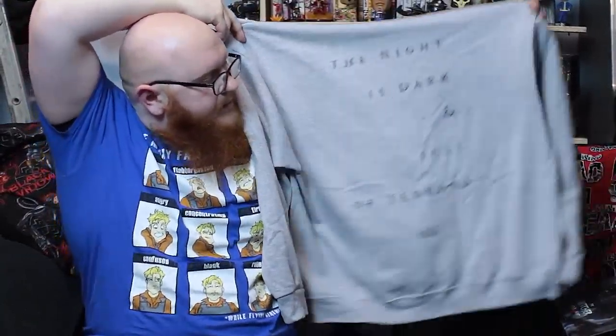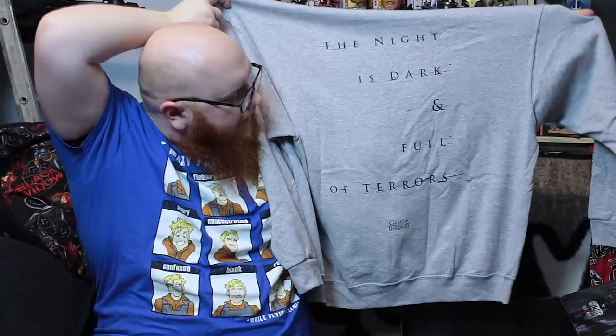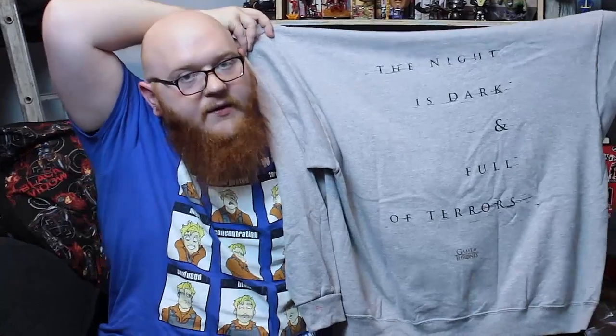It's actually, well, let's see if we can get it up here and get you to be able to see it. This is going to be very hard to read with the text on it, but I'll read it out for you. The night is dark and full of terrors. Game of Thrones. I'm assuming this is something that the massive fans of Game of Thrones will understand.